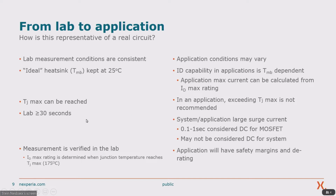And in the lab, we test over 30 seconds. However, in systems or applications, large surge currents can usually be under 1 second. And as we saw earlier, between 0.1 and 1 second is considered DC for a MOSFET. However, for an entire system and application, that might not be considered thermally DC.